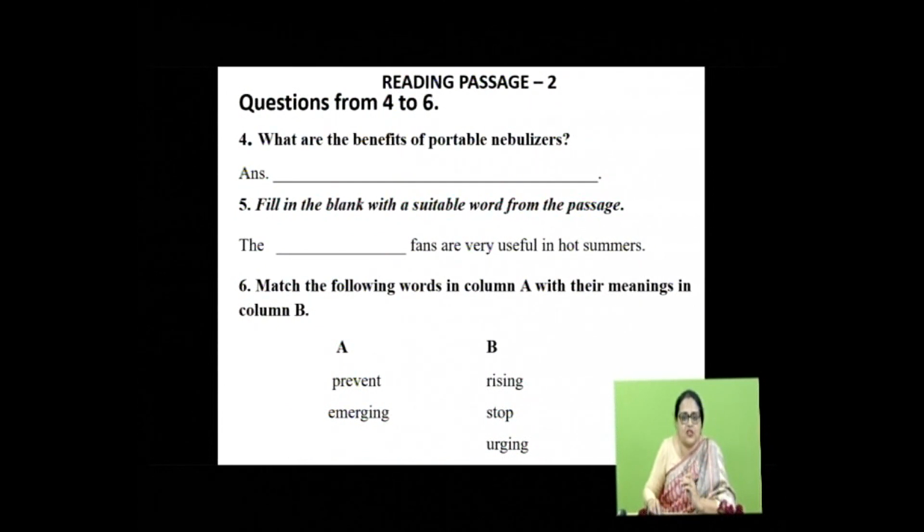What are the benefits of portable nebulizers? What is portable? Portable, you all know, is which you can carry easily from one place to the other, and it's small and does not require anything which you cannot take along with you. So what are the benefits of portable nebulizers?